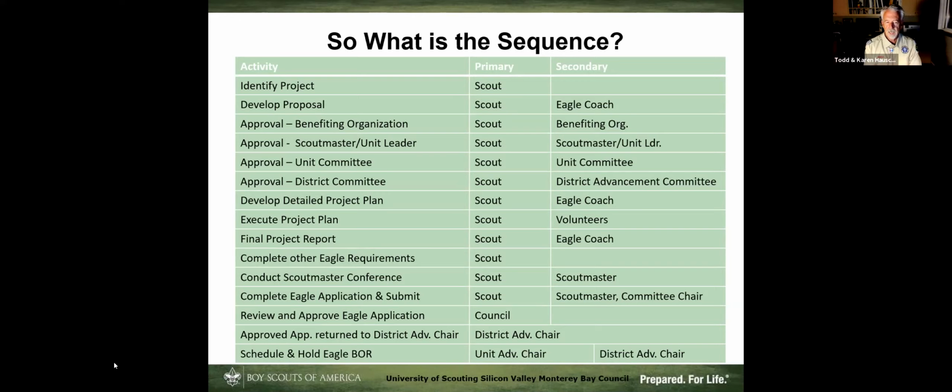Okay, so if the scout's fundraising, it doesn't mean he's asking mom for $500. It means he's going to go out, maybe do a bake sale, something like that, where he's enlisting others to provide the leadership. In the last probably 3 or 4 years, we've seen more and more projects where the beneficiary is paying for the material. And so there isn't fundraising required.